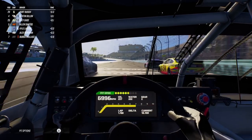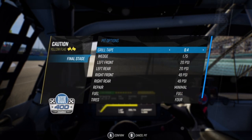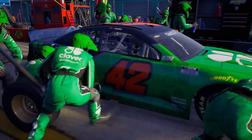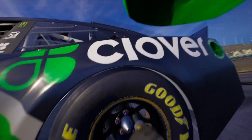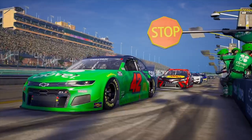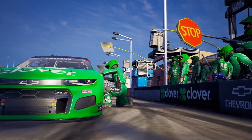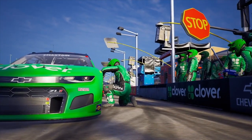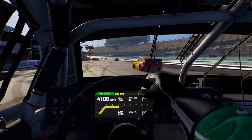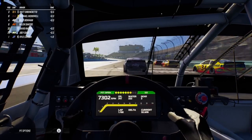You're in the middle here. Three wide. All right. Top five. Here we go. Stay left. Clear, clear, clear. All right. Yellow flag. On track now. Let's stay with it. Keep moving forward.